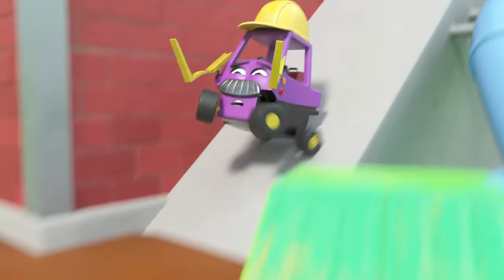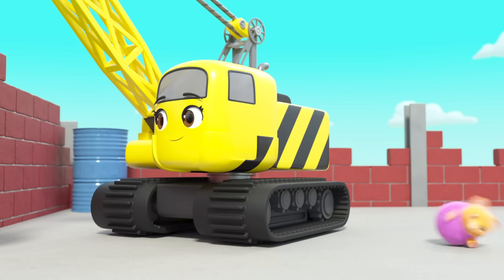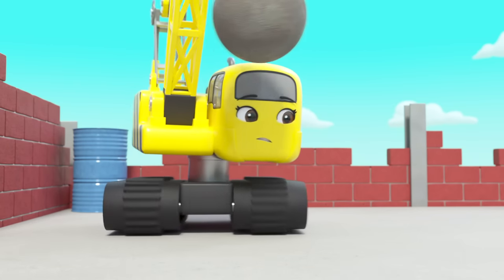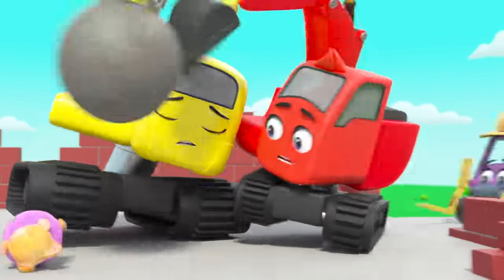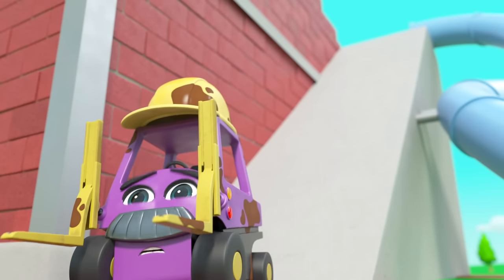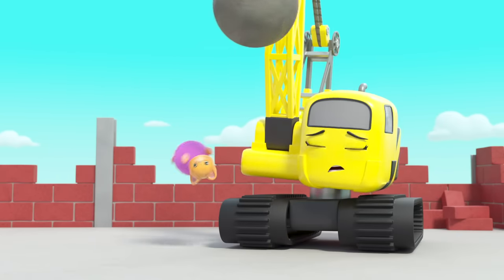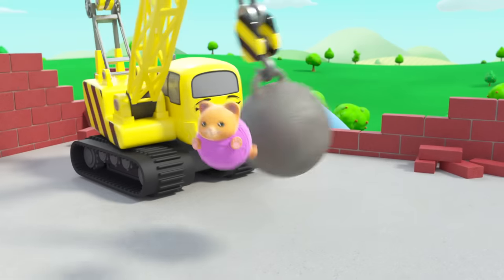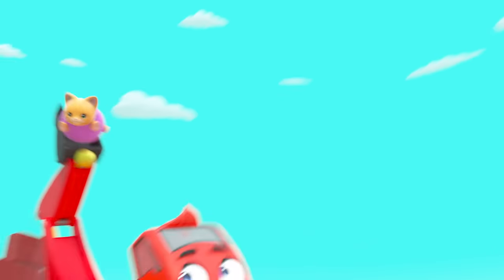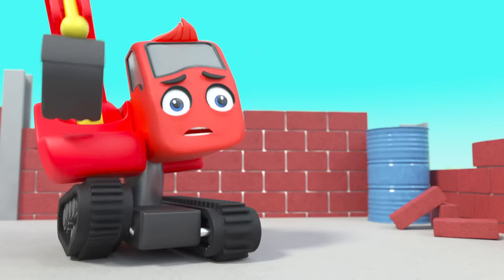Watch out, Mr. Rubble. Oh dear. Quick, Dazey. Kitten is going to roll off the edge. Be careful, everyone. Oops. Now she's bouncing around. Great catch, Digley. Oops. Oh no, she's heading for the chute.